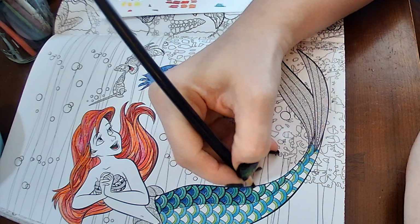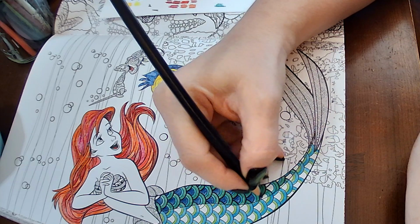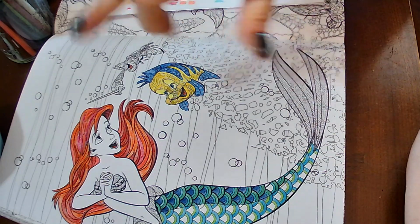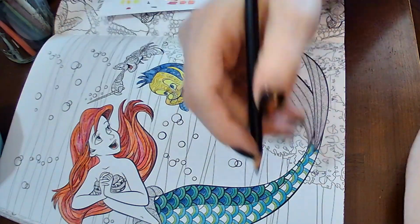Like I mentioned earlier, I'm not going to have the time, and I'm sure that you guys don't want to see me sit here and color this whole entire thing today. But I think we will color her seashells. We'll finish Ariel. Well, I don't know. I want to do some work on Scuttle.